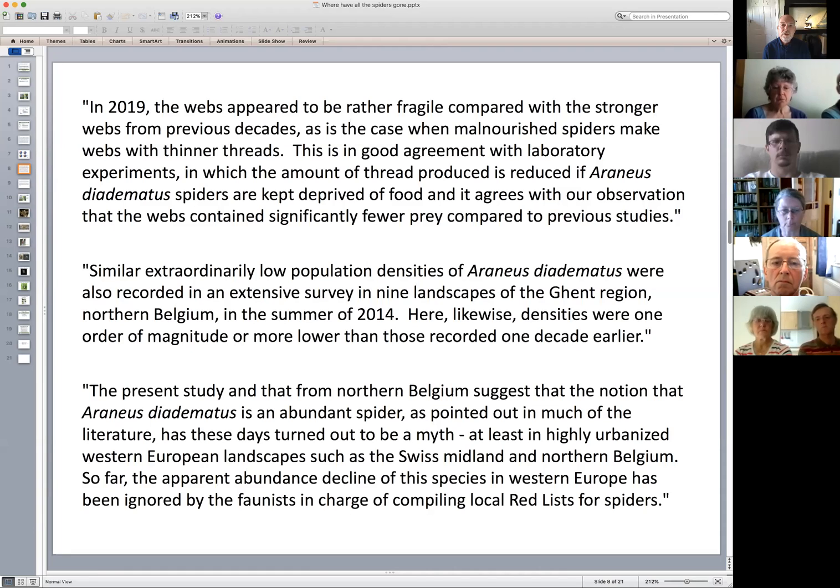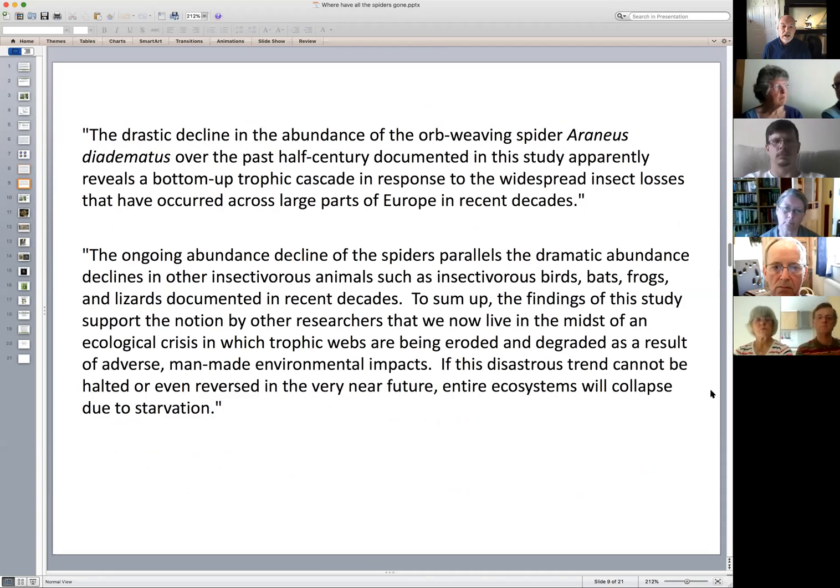Really, this is something that has not received attention. I think most people would feel that garden spiders are very, very common species. We don't need to worry about them. And yet, based on evidence of 100-fold decline, this is something that would make you red list a species as severely threatened. So what we seem to be seeing here is a trophic collapse of an ecosystem.